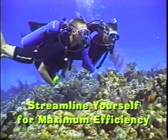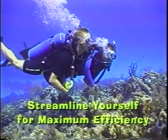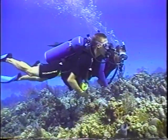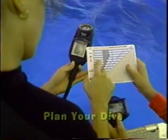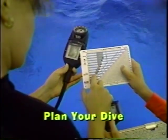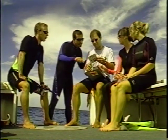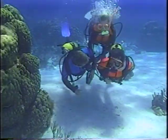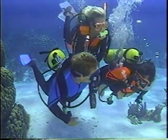Streamline your body and equipment for maximum efficiency in the water to avoid fatigue. Tired divers are more likely to grab the reef and accidentally touch hazardous marine life. Plan your dive and include knowing what hazardous marine life risks are present. Before diving in an area where you have had no prior experience, find out what marine life could cause harm to an unwary diver. If possible, take an environmental orientation dive with a dive master or other local guide.